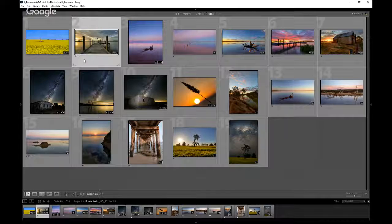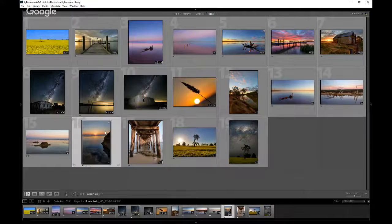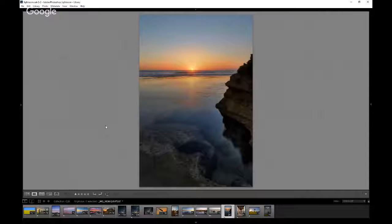Well, the one I really like is number 16. This one? That one. Yeah. I like it. You can see the detail beneath the waves, in the rock pool. The rock formation. Yep. I thought that was pretty cool when I got that out. That was an HDR shot that I took. Did you use a polarizer? Yes, I would have used the circular polarizer on that.